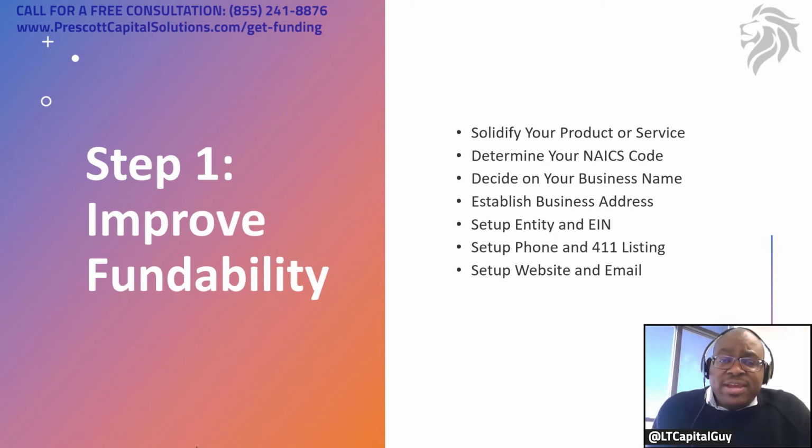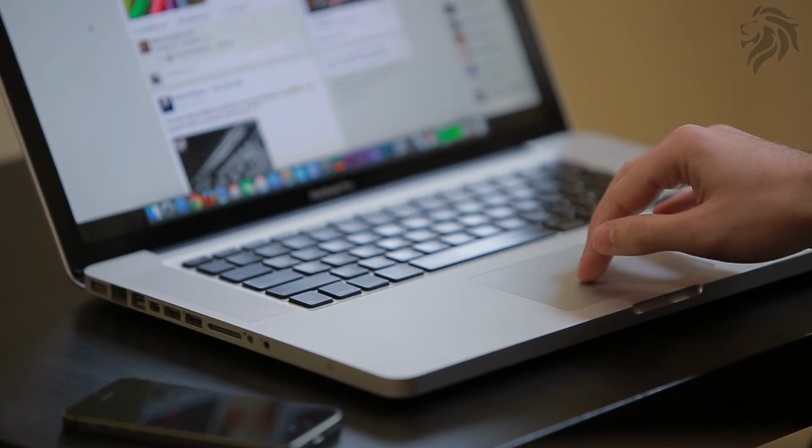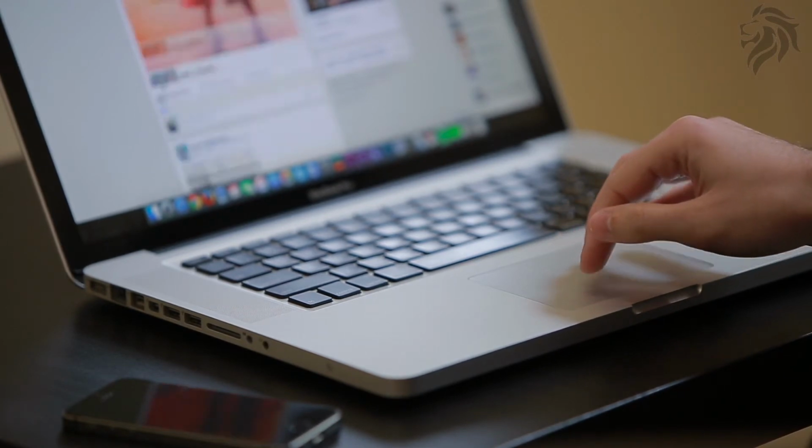Just don't get crazy. There are some people who get carried away and spend so much time tweaking their website that they never operate in their business. And that's not what we want. We want to establish a presence so that if anybody needs to do any further research on us, they'll be able to go to our website, pull up our information, and see what we're about so they can decide if they want to lend to us or not.